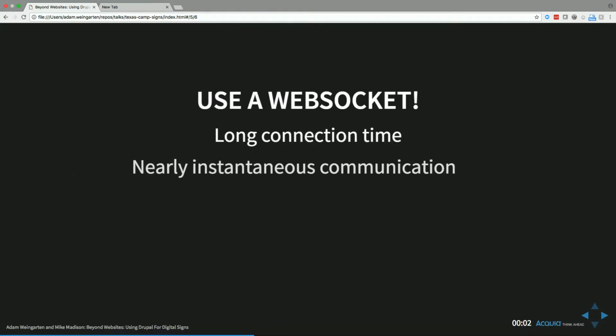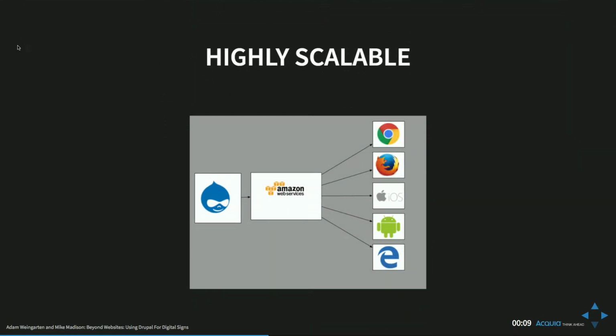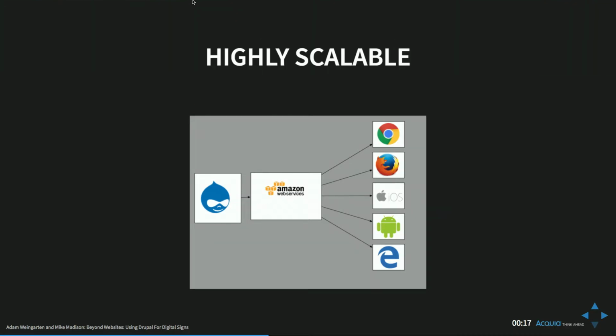Use WebSocket. Okay. So what we do is we'll often use a WebSocket as a service. Sorry, I'm just going to pull up my notes again.